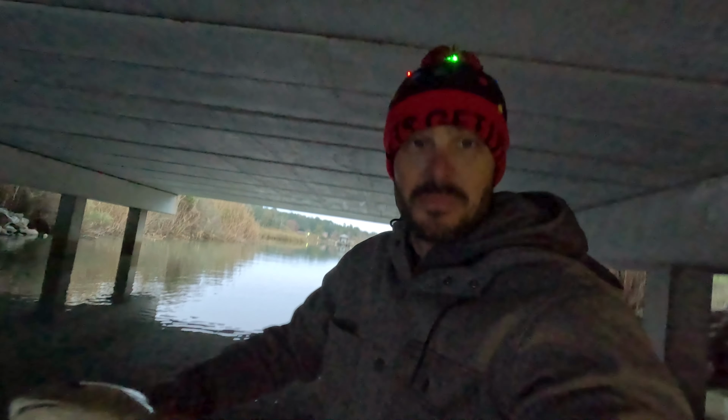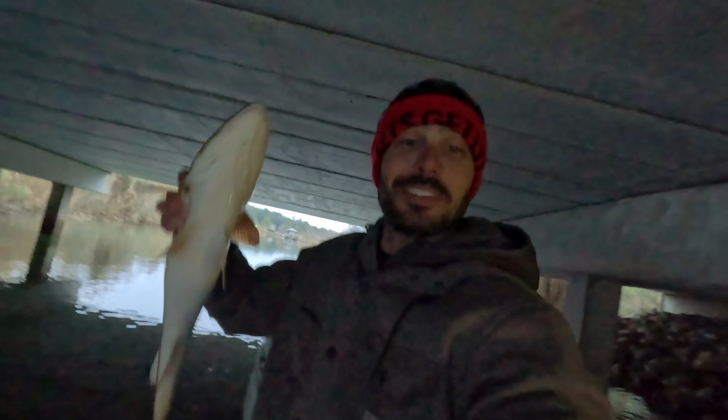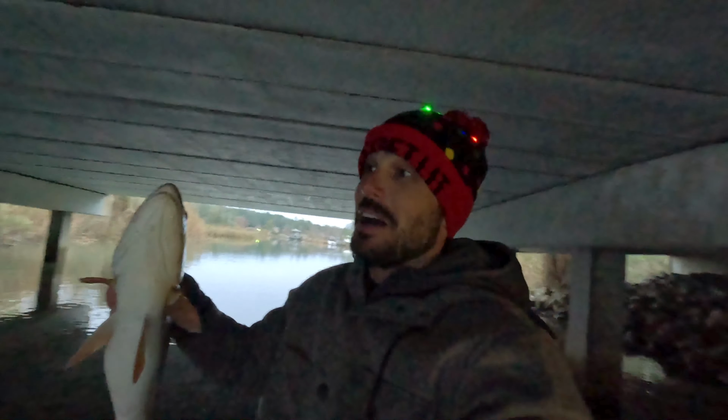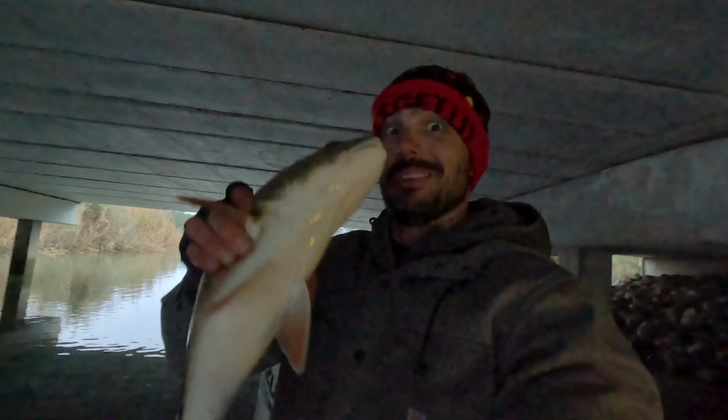There we go. All right, let's get a measure on him right quick. He's gonna be 23. All right, guys. Nice 23-inch redfish right here underneath this bridge. This guy's going home. I have a really good idea for a catch and cook. A friend of mine gave me some homemade marinade that I'm gonna try on this, on the grill. So y'all stick around, this is going in the box. Let's see if we can get another one.